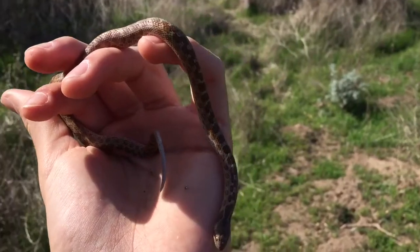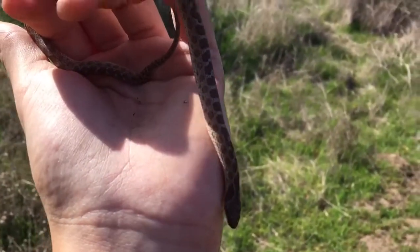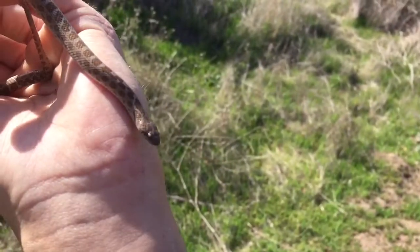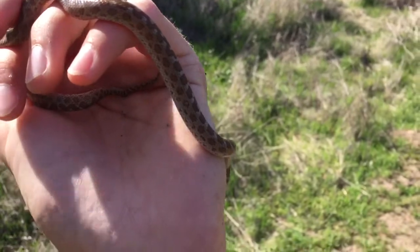These guys are pretty cool. They look similar to gopher snakes, but their eyes are a bit different. And they have an interesting pattern behind their head here. They have these little blotches. And then their main pattern is just brownish.